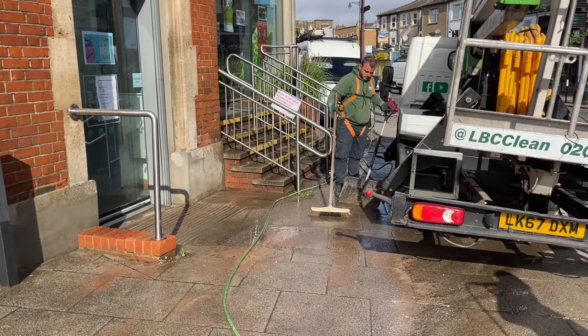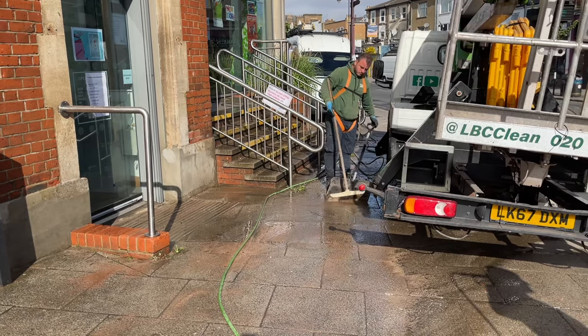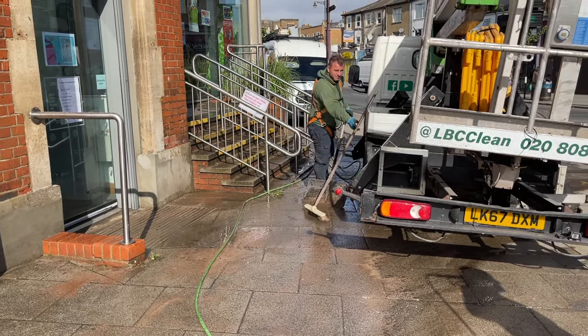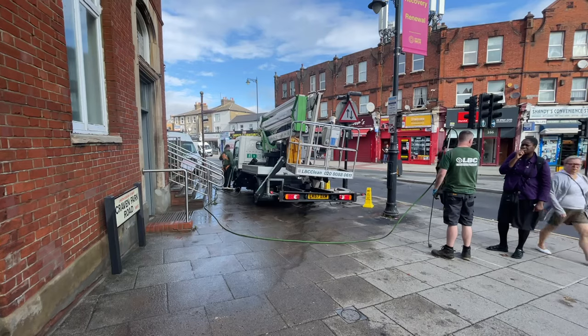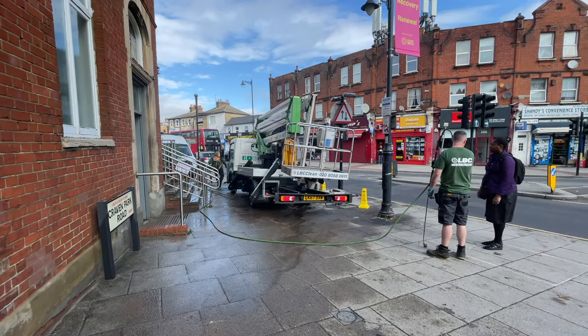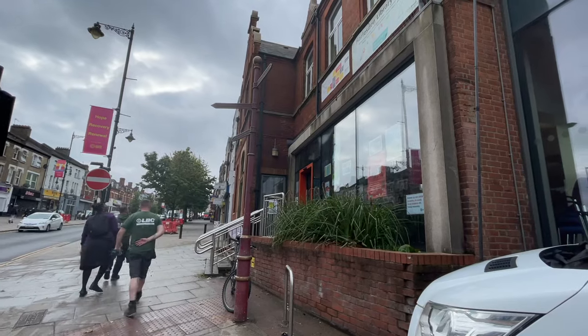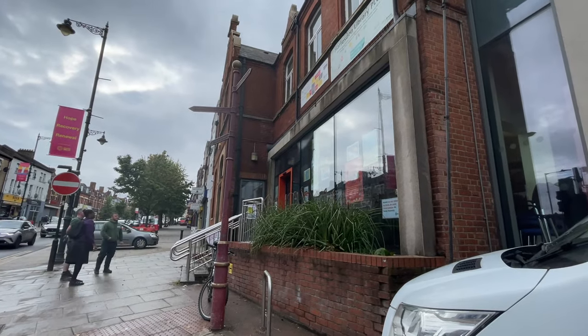So the sun is fully up now. Just putting finishing touches to this clear up. A little rinse off, taking all the dirt away. So the manager of the library has turned up. Staff turn up half an hour before. Guys are just liaising with the customer, showing what they've done today. Customer seems very happy.